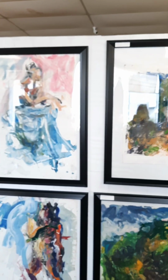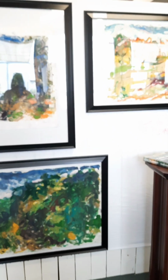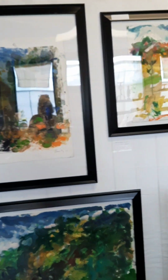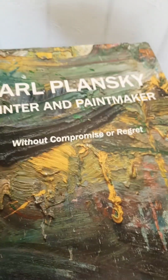Okay, here we are at another booth. This is the end cap of this side of the antique mall. This original art, real signed art. Karl Plansky.